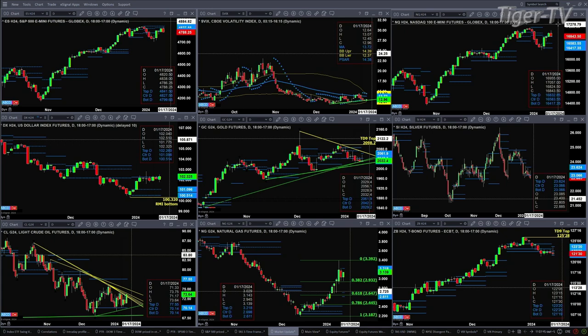If you take a look at the U.S. dollar index, it's attempting to break out above profile. That requires a close above 102.26, needs to do it for two consecutive days. If it does that, we head up towards the 104 level.